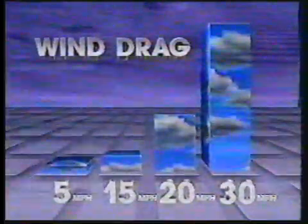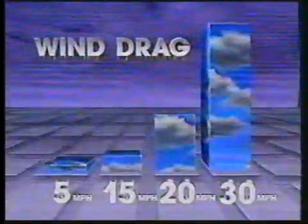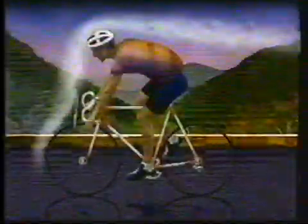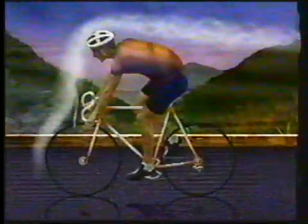At jogging speeds, there's almost no wind drag. But as velocity increases to bicycle racing speeds, the drag of the air is a major factor. The rider on a normal bicycle catches a great deal of air across his body, and spoke wheels thrash that air like an egg beater. Pulled down out of the wind and riding on smooth disc wheels, this rider slices through the air like a knife.